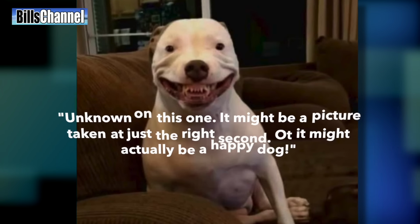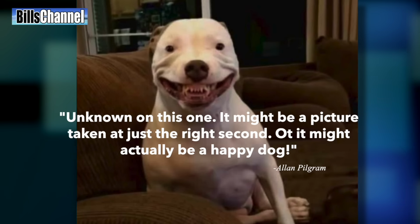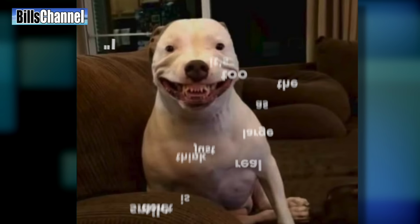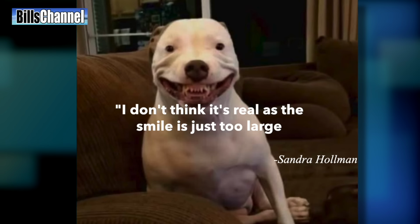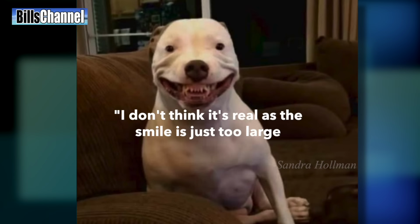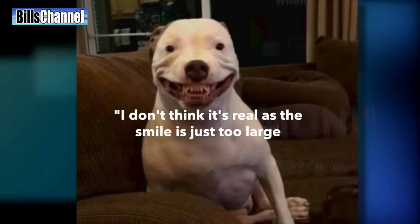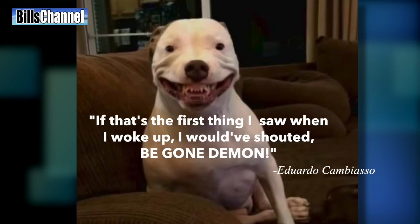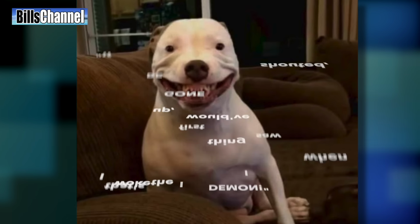Alan Pilgrim wrote, "Unknown on this one. It might be a picture taken at just the right second, or it might actually be a really happy dog." Sandra Hallman, on the other hand, said, "I don't think it's real, as the smile is just too large." Eduardo Cambiaso said, "I'm pretty sure it's real because there are many dog pictures where they smile." But Jones Jeff was creeped out by the picture and wrote, "If that's the first thing I saw when I woke up, I would have shouted, be gone, demon."